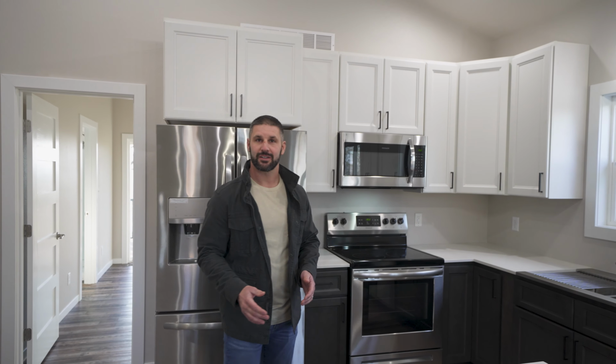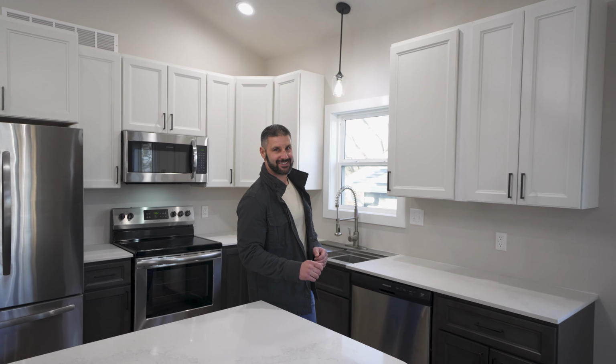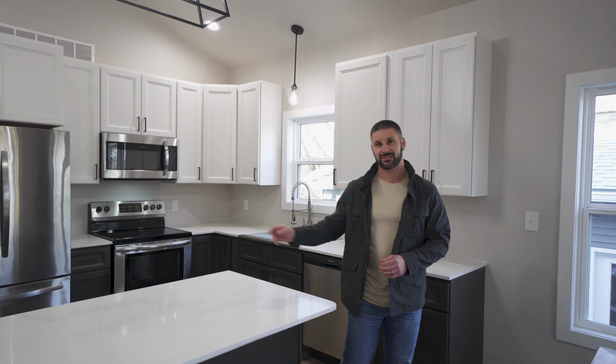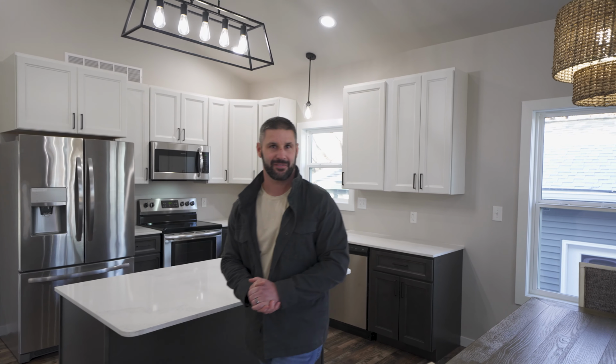So this brand new construction home has 3 bedrooms, 2.5 bathrooms, and just over 1,600 square feet. It has a beautiful custom kitchen, a master bedroom with a private ensuite, and a soaker tub you won't want to get out of.